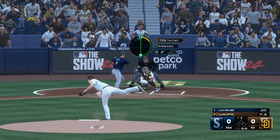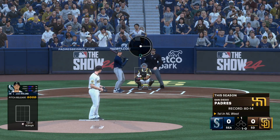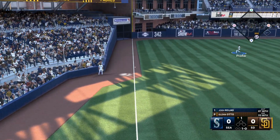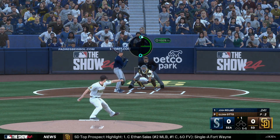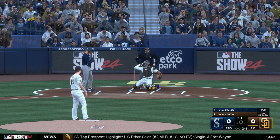I love the fact that he never gets too big with his swing and flies open, tries to launch the ball. He stays very compact. He's looking at getting the barrel to the baseball, doesn't care which part of the ballpark that he hits it to. And I don't care if it's a lefty or a righty out there on the mound. He looks extremely comfortable from either side.